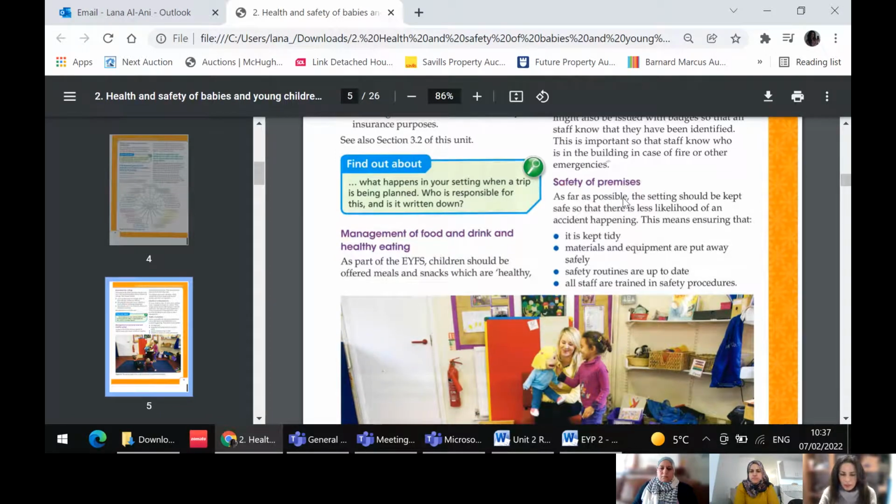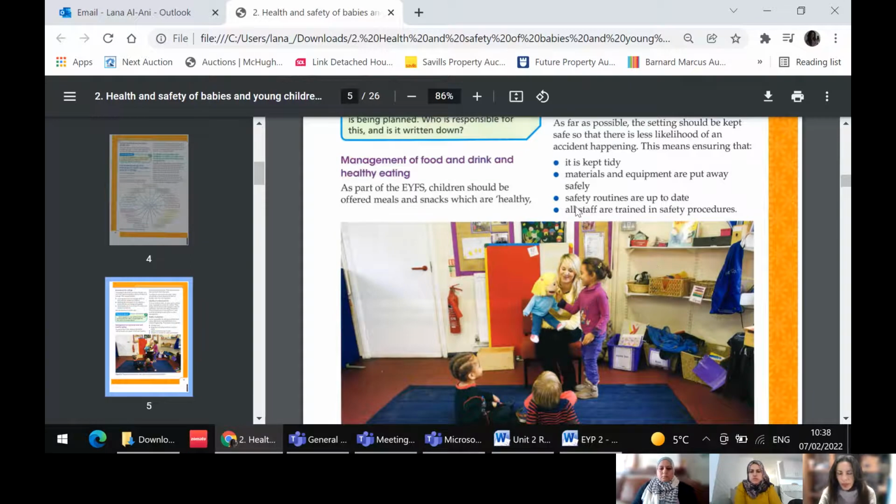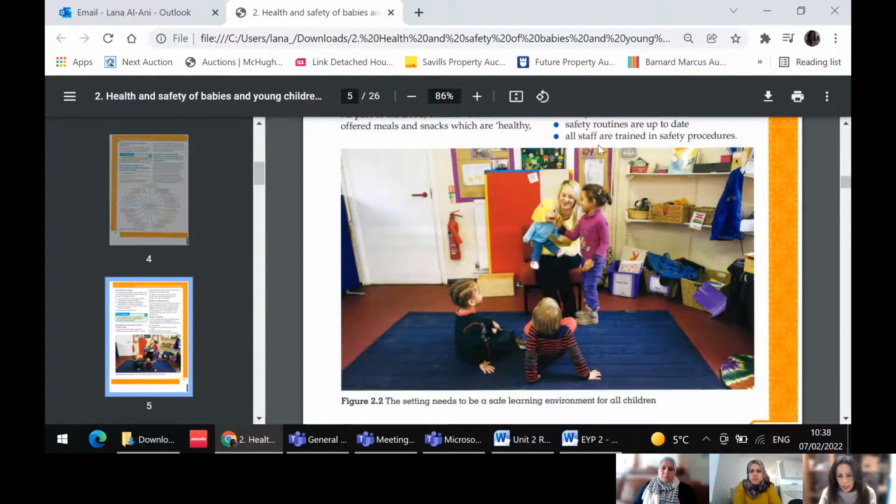Safety of the premises. As far as possible, the setting should be kept safe so that there is less likelihood of an accident happening. This means ensuring that it is kept tidy, the materials and equipment are put away safely, safety routines are up to date, and all staff are trained for the safety procedure.